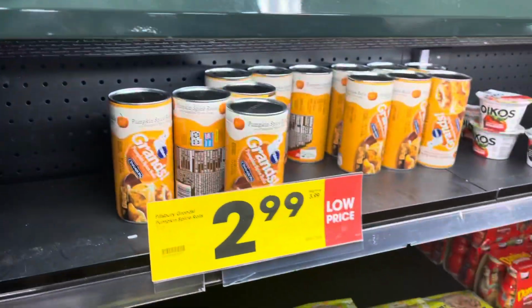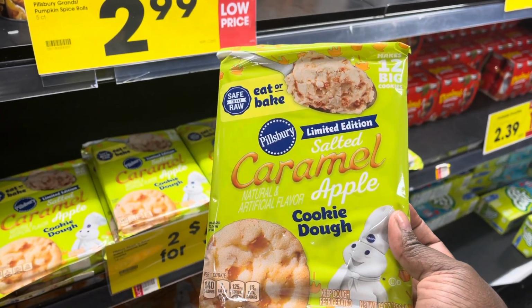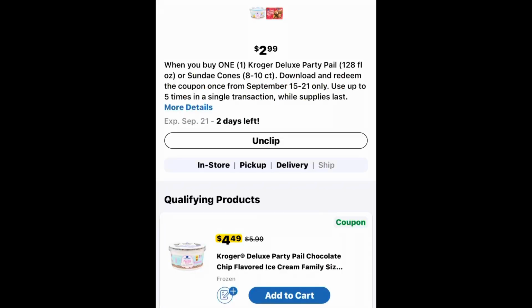Yeah, we got pumpkin cinnamon roll. So we'll go with this limited edition salted caramel apple. Okay. Have the weekly digital clip for these ice cream cone bars right here. They'll be just $2.99 with the coupon that I have.